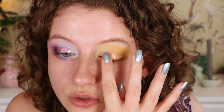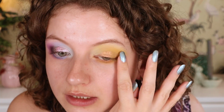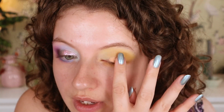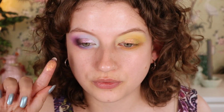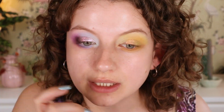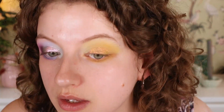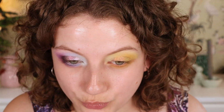It does really stick to the eye. I like that. I don't really feel like that needs a glitter glue, but it's just the fact that as you have it on your finger at first, it just lays on top and then it can fall off if you're not careful. But that is really beautiful. If you like this sunflower-esque look, this is so nice.